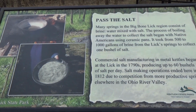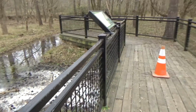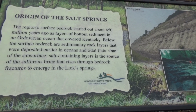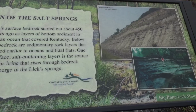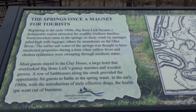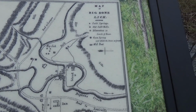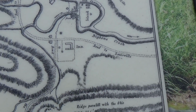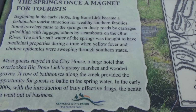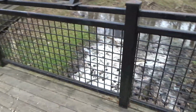Well, in case you're interested in the history of the salt of the area, they used to mine salt from the salt springs back in the early 1800s, and people used to come down here and get into what's called, was it a bathhouse basically of salt in the natural hot spring. It was good for the skin. This was the early 1800s, after the area started to get more settled. Here's an original map. Big Bone. Yeah, that's what it looks like.